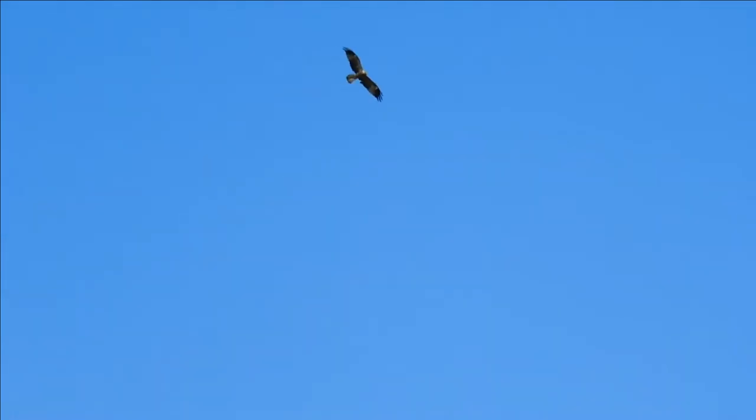Oh, look at that, another scavenger. Better get moving, the vultures are circling. Nah, it's not a vulture, it's a red kite. Beautiful big bird of prey.